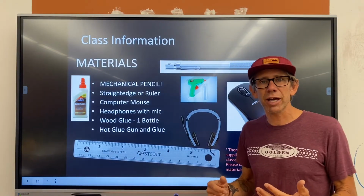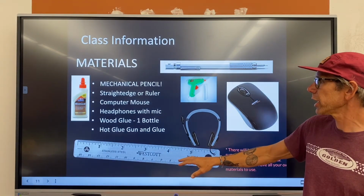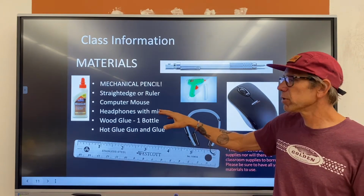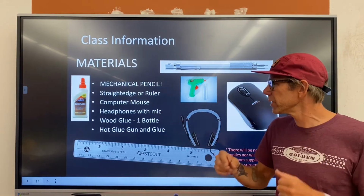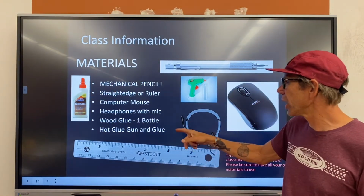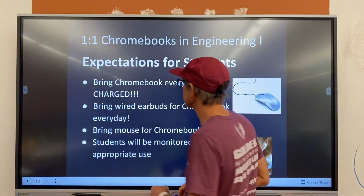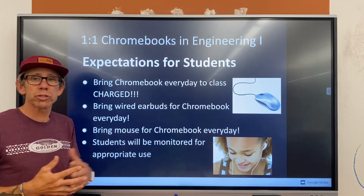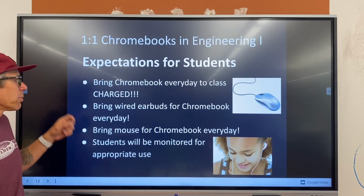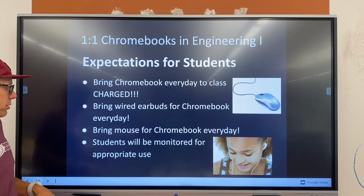Materials that you're going to need for this class. You're going to want a mechanical pencil because you'll do a lot of drawing. You're going to want a straight edge. You're going to want a computer mouse to make it easier for your CAD. Headphones are really helpful for listening to videos. I also recommend some glue or Elmer's glue, and then a hot glue gun is really nice to have too. In this class, students will be using Chromebooks. Make sure your Chromebook is charged. Bring your wired headphones, and then also make sure you have a mouse for using your Chromebook as well.